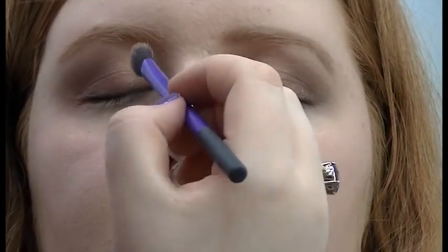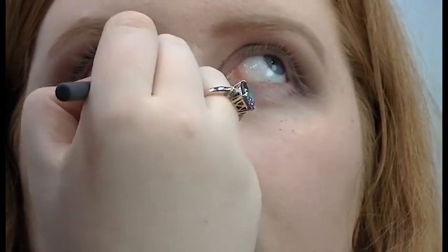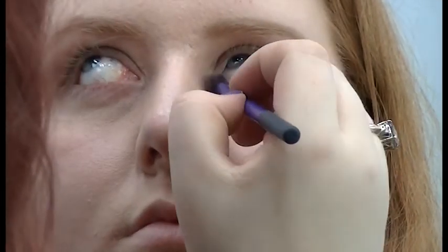Just one final thing. I'm going to pop a little bit of the highlight colour called Dust just in the inner quarter of Katie's eyes, just to brighten it up a little bit. You just look up for me, please. Just a little bit of glitter. Just brighten everything up.